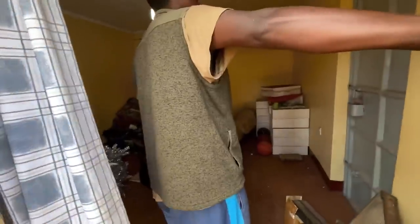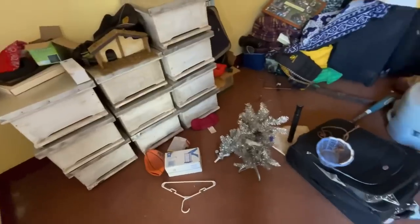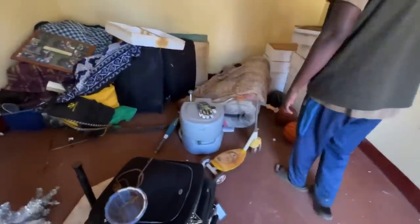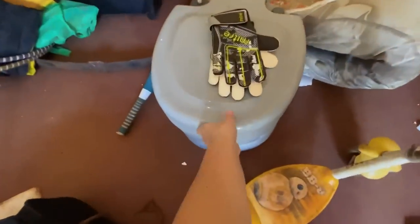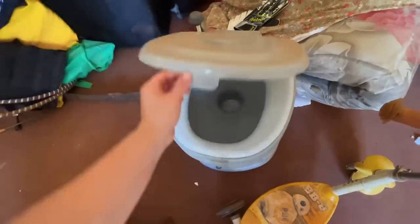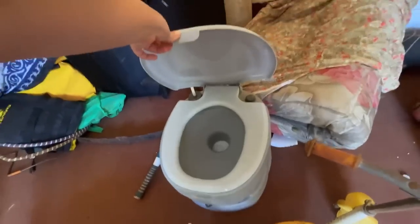There's all the bee stuff. This room is full of random stuff. Full of our stuff. Even our little safari toilet. If you come on a safari with us, you'll have a toilet everywhere you go. A long distance away.